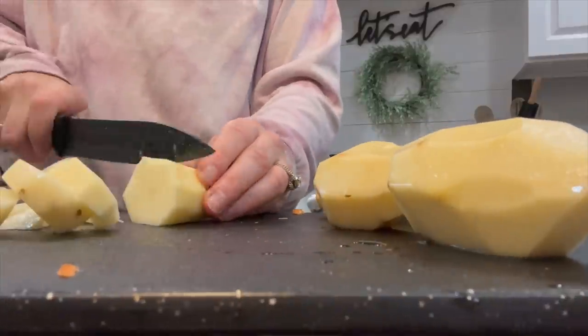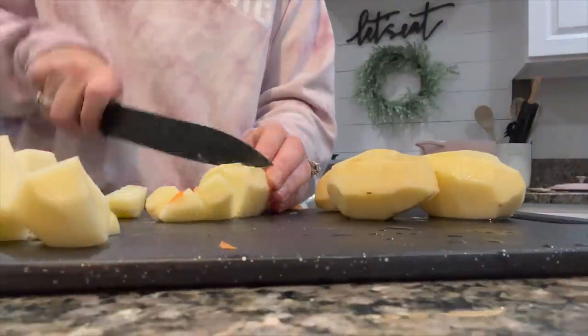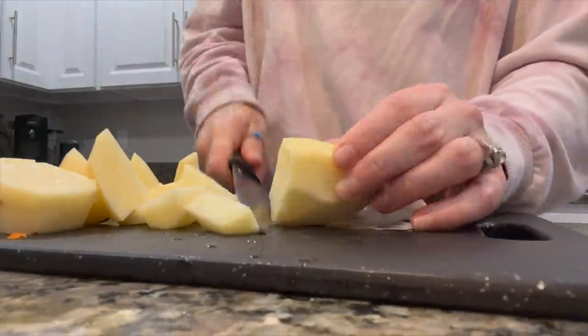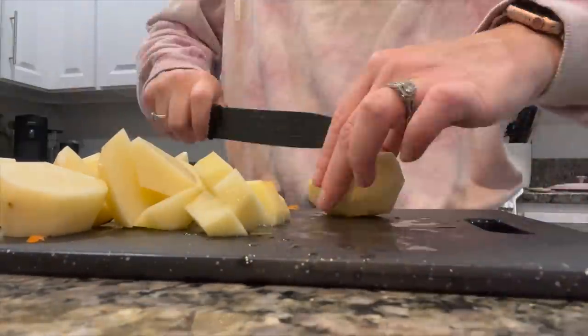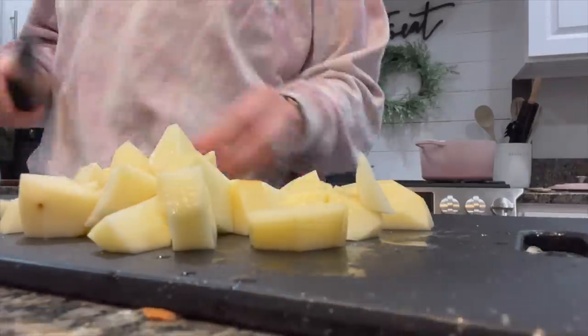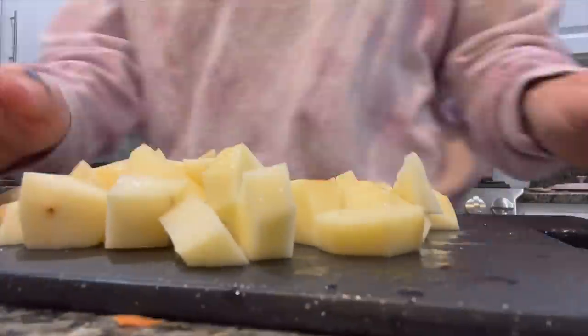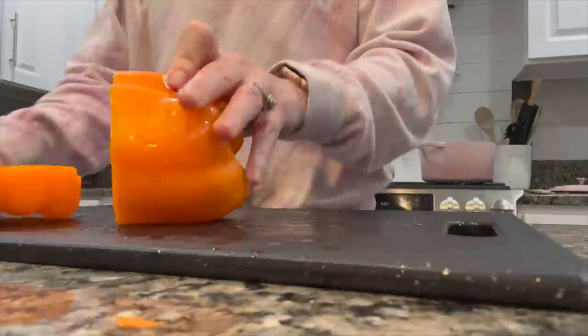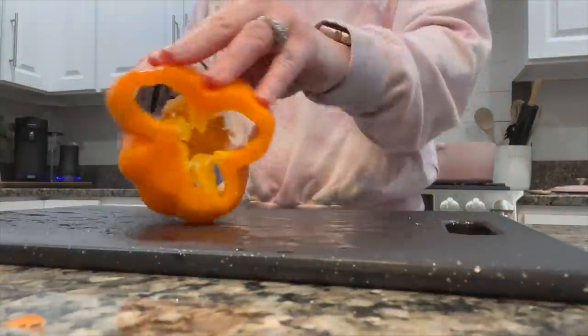Once I have my onions started, I am going to chop up all the rest of my veggies. So I peeled and washed the potatoes. I'm gonna chop those up into bite-sized pieces. I am going to dice up all of my bell peppers, my carrots, and my zucchini. And also the celery. Don't forget the celery, I almost forgot that. I just went back and looked at all my vegetables. So chop up all the vegetables and get them all diced up and ready to go.